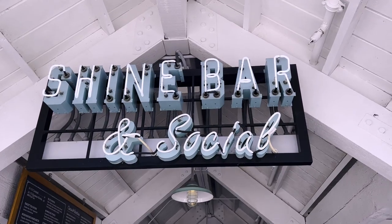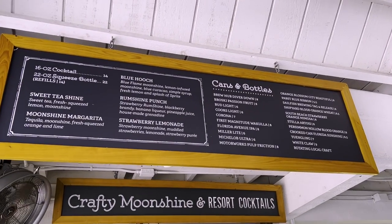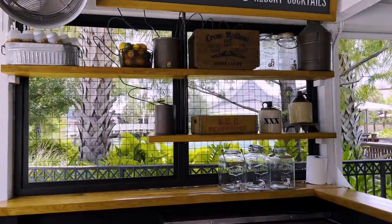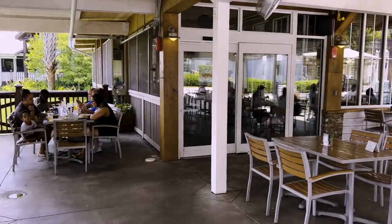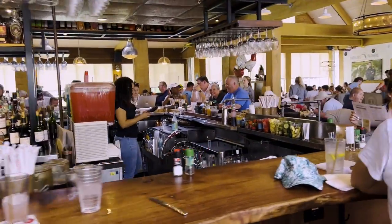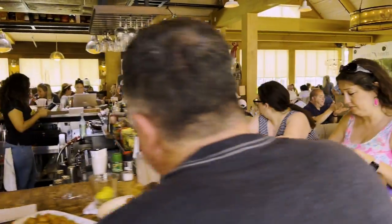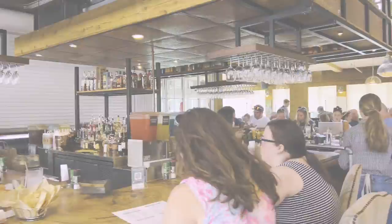So as you walk in, Shine Bar and Social, these are the different punches that you can get. Such a cool little place to hang out, especially when there's nicer weather outside. And here's the bar inside. Kind of nice to hang out and just grab a little bit of a moonshine punch here.